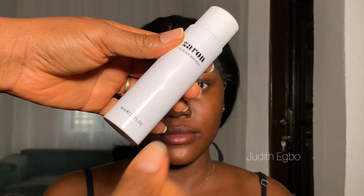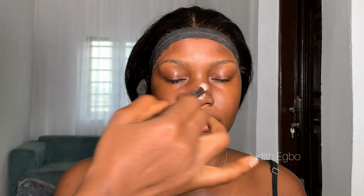And I'm using my Nuban Beauty liquid illuminator to glow her face, just to give me a little glow beneath the foundation. Nuban Beauty also is one amazing brand. I don't need to tell you much about Nuban Beauty. It speaks for itself. So I blend that into the skin with my beauty blender, and also using my Zaron oil block around her T-zone. You have to shake this product very well before you use it.